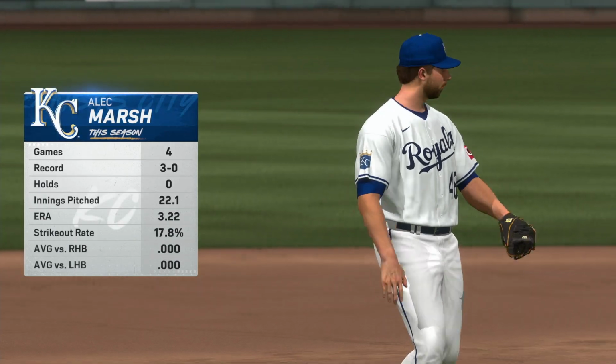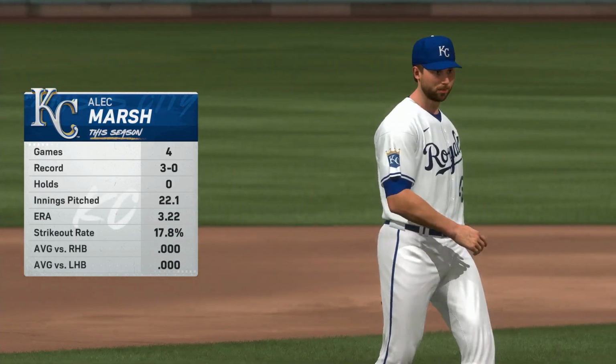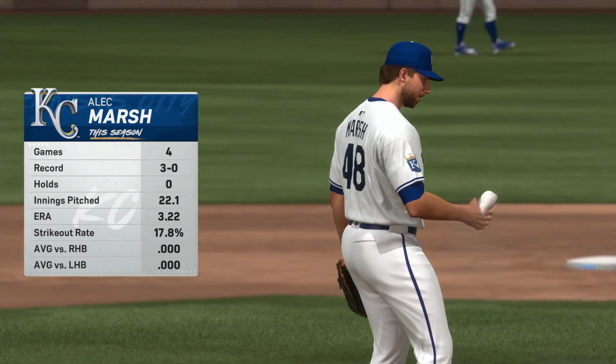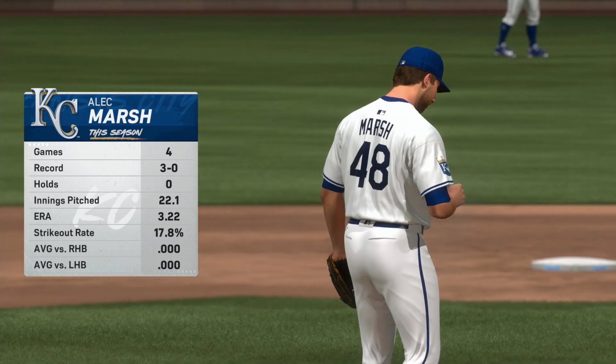We're back, and they make a change to start the 6th. The new pitcher, Alec Marsh. Well, he's been a really tough guy to take deep this season. You usually have to string some hits together in order to get to him.